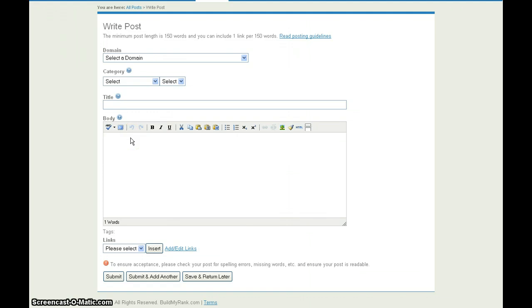We either approve it or reject it. Generally, we only reject something if you're not meeting the post guidelines, if it's really poorly written content, or if it's duplicate. We only accept unique content. You can add one link per 150 words. So if you've got a 450 word article, you can put 3 links. They have to be to the same domain, but they can be to different pages of your site, different inner pages, as well as different anchor text.